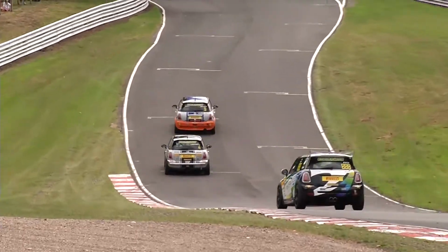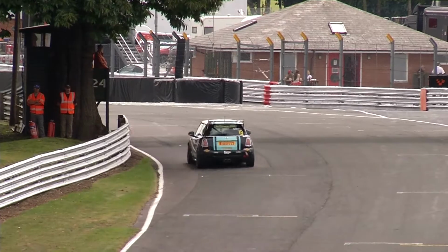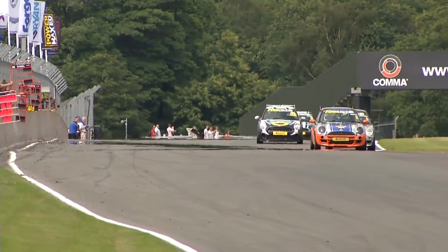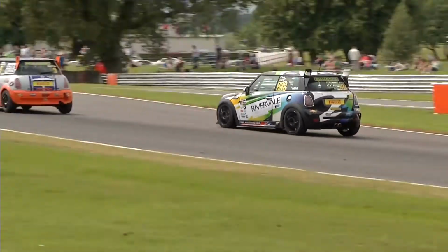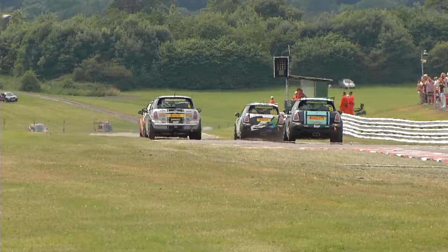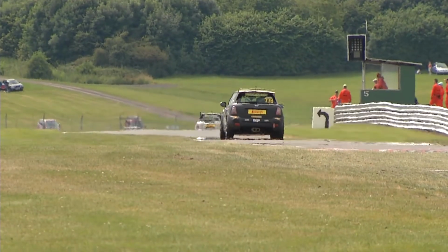Simon Oulton and Gideon Cresswell do battle in the Cooper class. They have got the race leader Chris Knox fast closing, with Chris Russell honing in on their tail. Across the line once more we go. And this thus far has been the perfect Oulton Park Mini Festival in the Power Max Mini Challenge for Chris Knox, because he claimed victory in the first race. He's out front in race 2 as they slide through traffic.